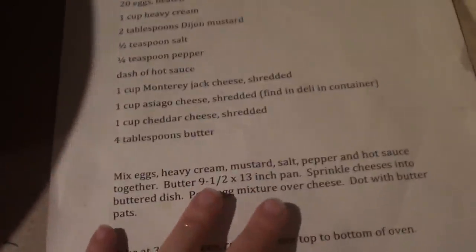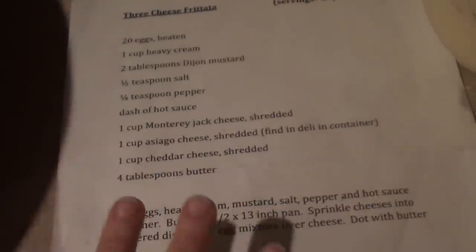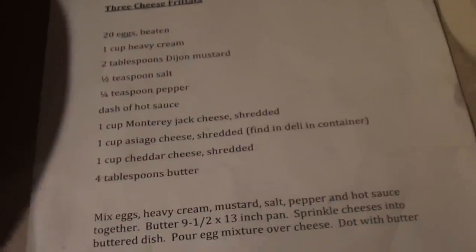I've never made this before. I ate it in my community Bible study. Once a month we would have a yummy get together where we'd bring food. And one of the ladies, Nancy, brought this, and it was so good that she gave me the recipe. So I have never made it for myself. So we'll see how it goes.